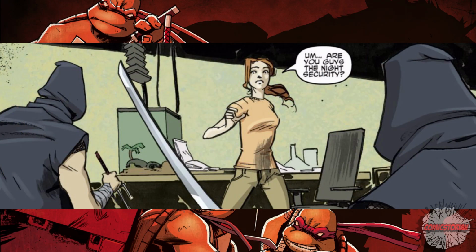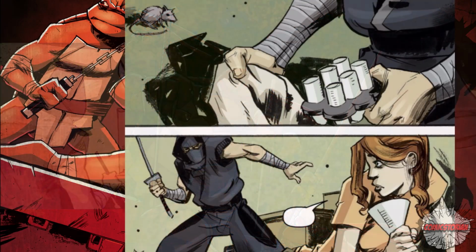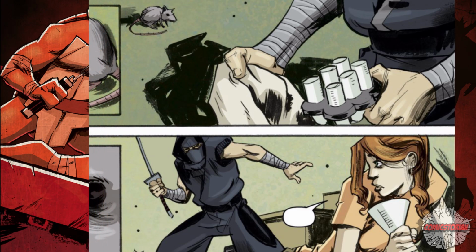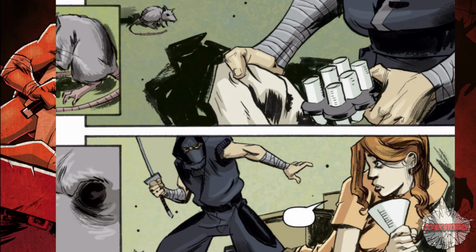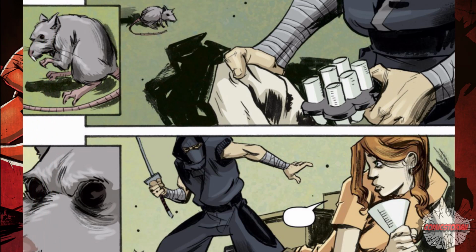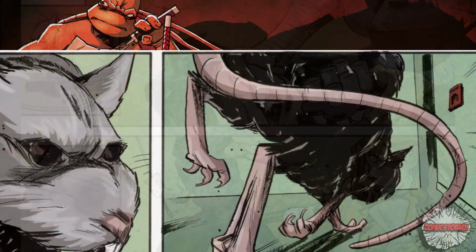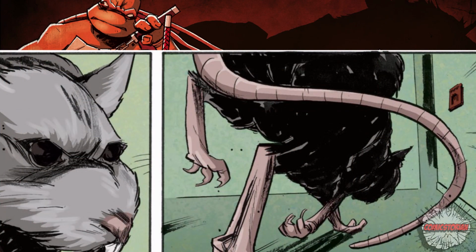a group of masked ninjas broke into the facility. As one of them attempted to murder April, the other ninjas put everything from the lab into a bag, because they didn't know what was needed and what wasn't. So while Splinter looked on, they grabbed the vials of mutagen and the turtles, and they placed them all into one bag. He may have just been a rat, but he was a rat with the ability to think like a human, and he runs into the next room to pull the fire alarm.